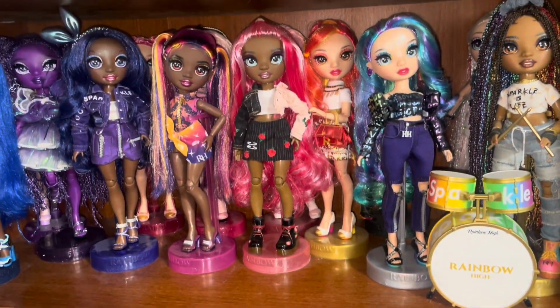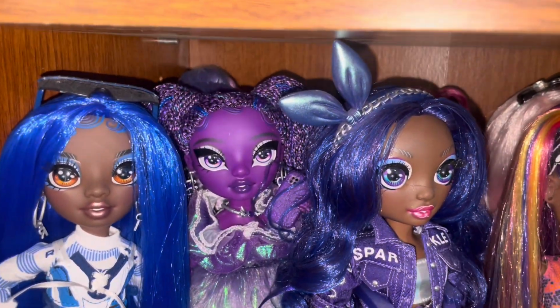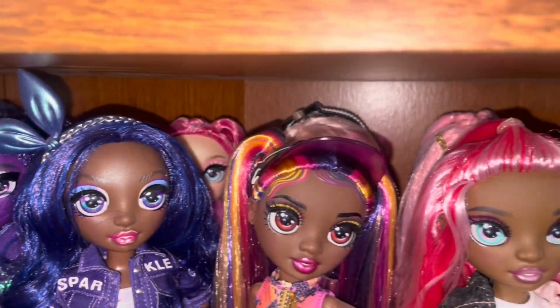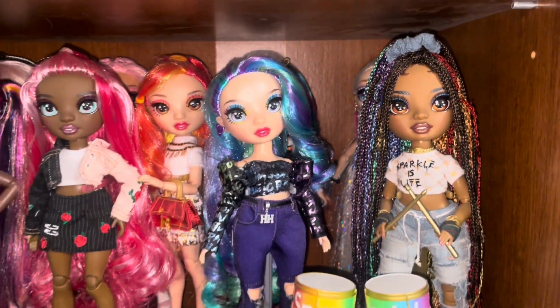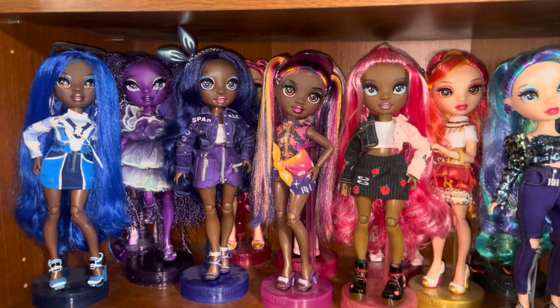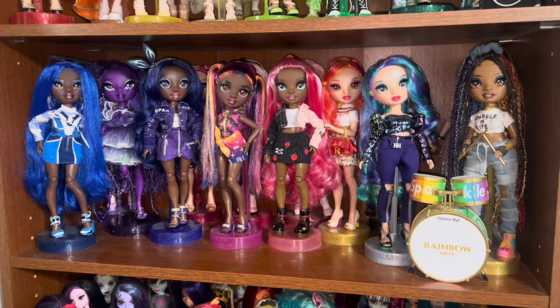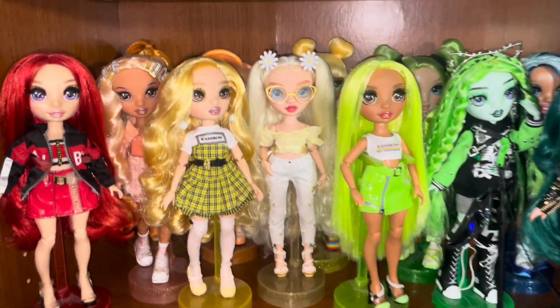Above that is where you'll see 1 out of 3 of my Rainbow High shelves. I've tried my best to keep them in rainbow order, but with my decreasing amount of space, I've moved a lot of my favorites to the front. Same goes for the shelf above.